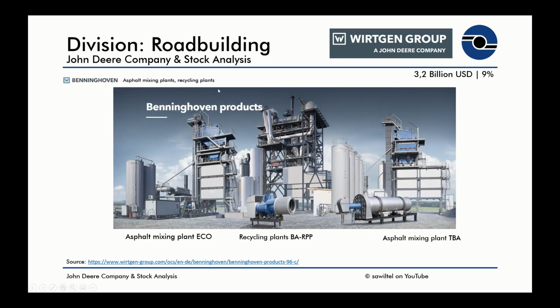Then Benninghoven is also very interesting because they make asphalt mixing plants or recycling plants. And the eco version is a completely movable system. So it's built out of modular shipping containers, and it's not a permanent asphalt mixing plant, which is good if you have huge highway construction projects. You need a mobile asphalt mixing plant, and those ones are stationary obviously, but yeah.